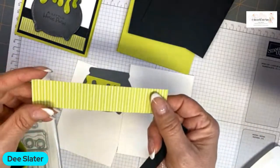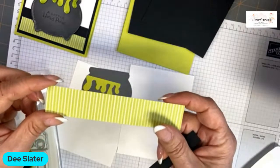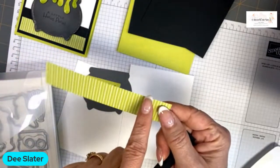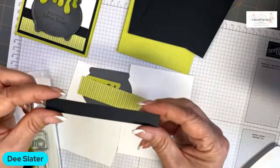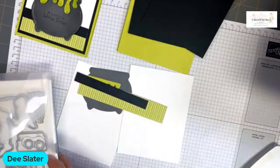And from the Brights Collection Designer Series paper, I've got a piece of that designer paper cut at 1, and you would cut it at 1 3/4, but I just want to show you a little trick that I do sometimes. And then a piece of basic black that's 1/2 inch by what will end up being the 3 3/4. Okay.